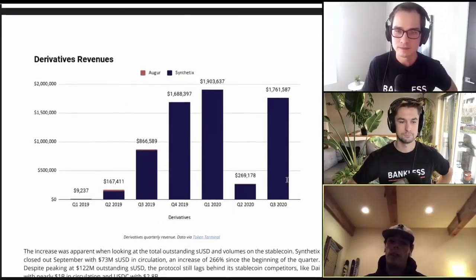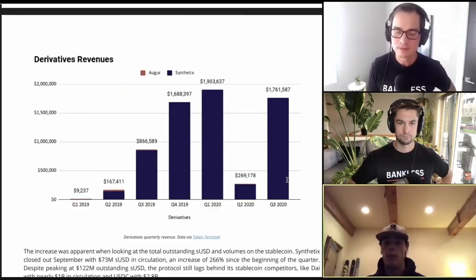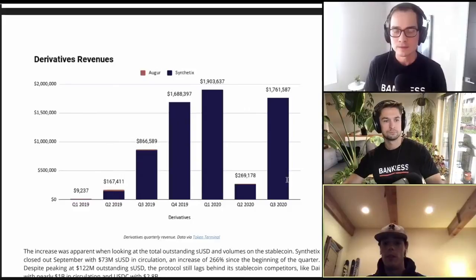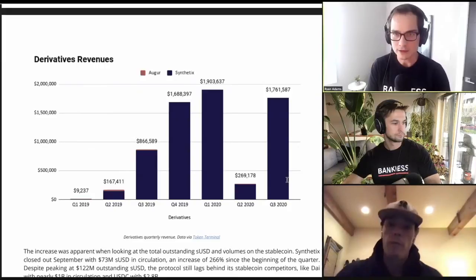But yeah, Synthetix pretty much killed it. I will say Augur V2 launched, and UMA's been doing pretty well. We don't have the data on that, but just from what I've seen personally, UMA's been definitely doing some interesting stuff out of that camp. Yeah, I wonder how the UMA token looks from a revenue perspective.